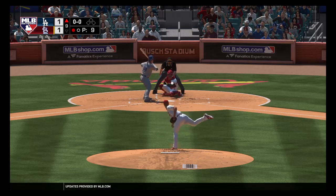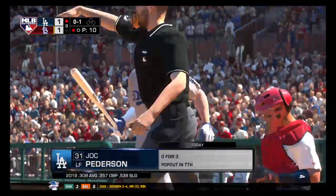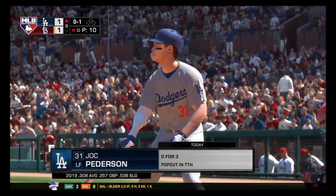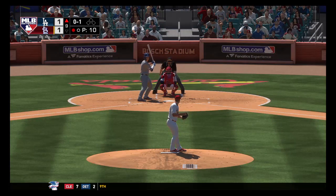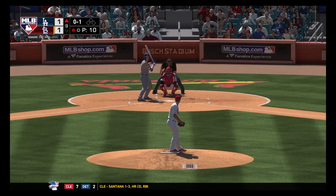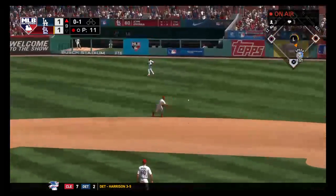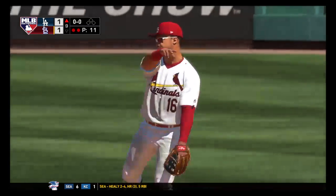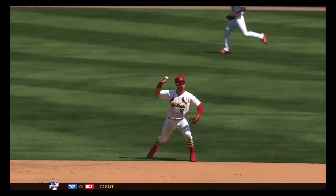Into the box now, Jock Peterson. As he'll swing and hit this one hard, but foul off to the left and out of play. He's hitless in 3 at-bats to this point. Hard hit ball to second. Wong has it, and quickly there are 2 away. Good range showing off into the hole right there. That's not an easy play, but these guys make it look that way sometimes.